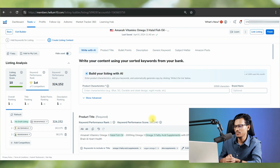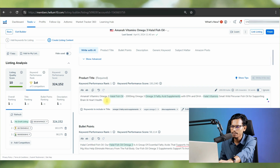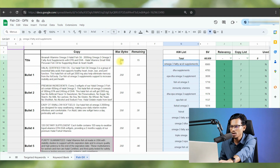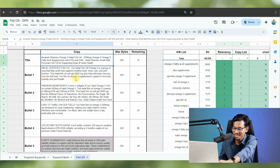I would love to help you. Just to give you a quick idea, the title that I prepared here is around 185 bytes. The title should be less than 200 characters. If I go there, you can also see that. There are 200 bytes max, 200 characters, so we need to make sure that our titles maintain the character limit.